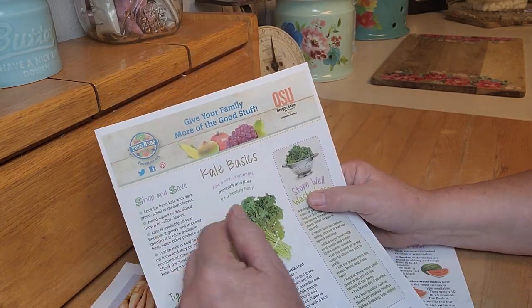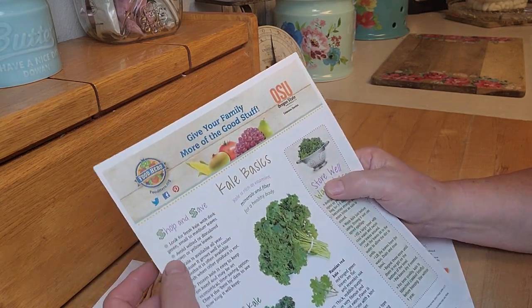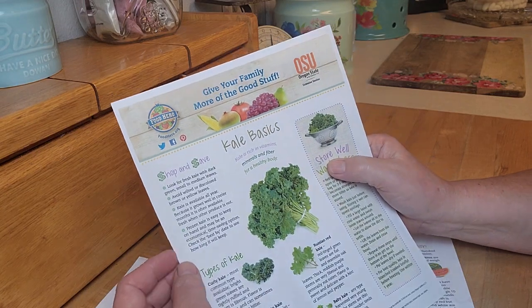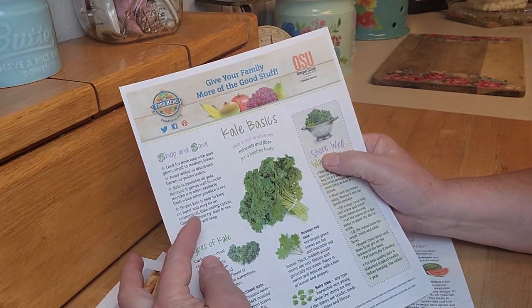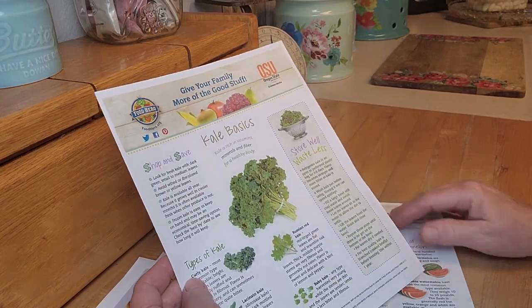It tells you about kale basics, like kale is rich in vitamins, minerals, and fiber for a healthy body. It tells you how to shop for it so you know you're getting fresh, really good kale. And even about frozen kale and how you can keep that on hand. So this is pretty cool.